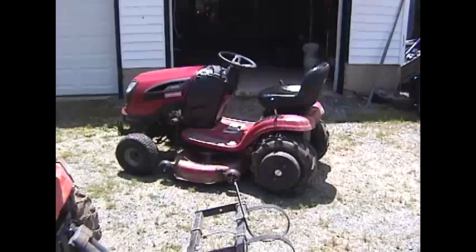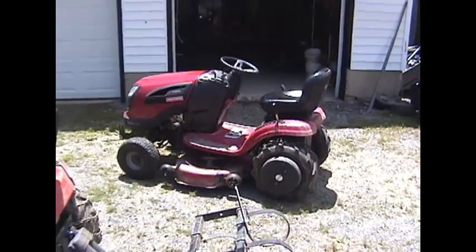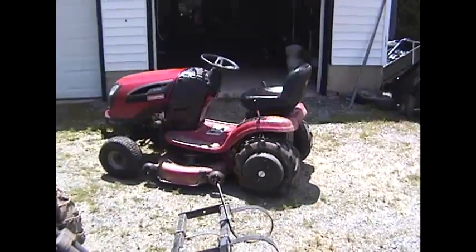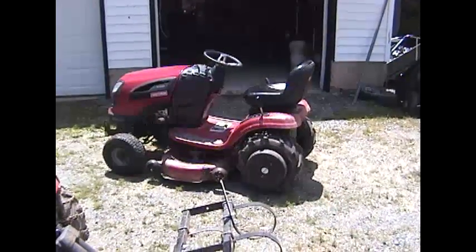Now, the good news is transmissions are relatively cheap for this model. K46 transmission new in the box is like $250. You can take it out on the weekend and put a new one back in there and be back on the road for another 60 to 100 hours if that's the way you want to do it.